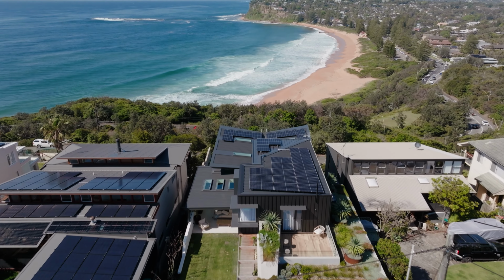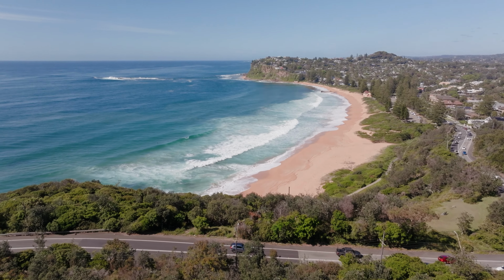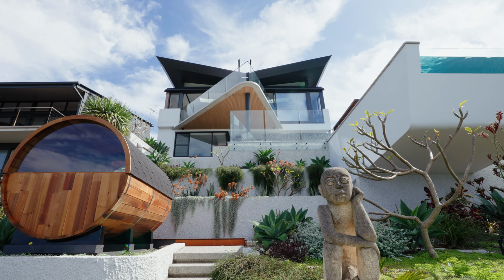I'd been chasing this block of land here for over 12 to 15 years without success. When I finally picked up this parcel of land, it was a real blue ribbon address, and I just really wanted to make a house that created a statement.